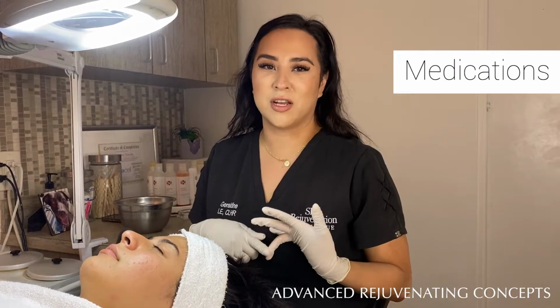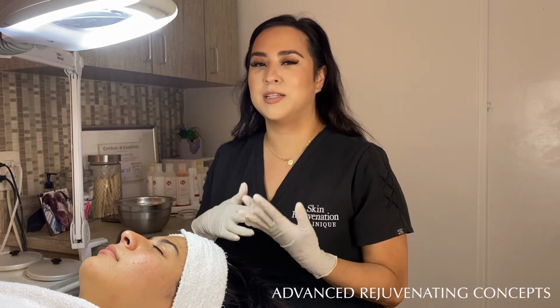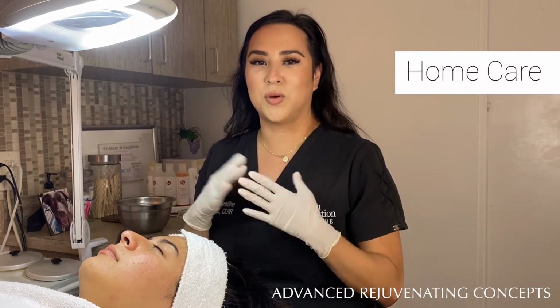You want to make sure what kind of medications they're on. Are there any supplements? Are they eating dairy? How is their diet? All that definitely depends on how their skin is reacting to the different types of acne that they're getting. So consultation is very important to know what they're doing at home.